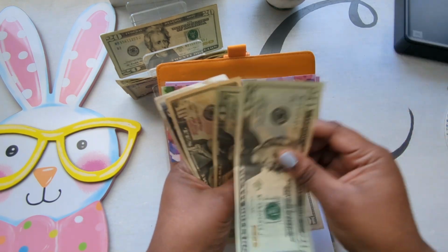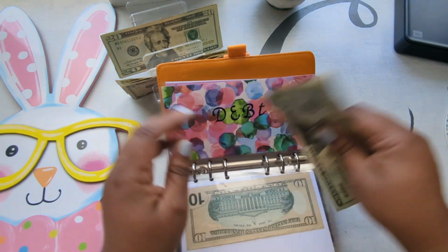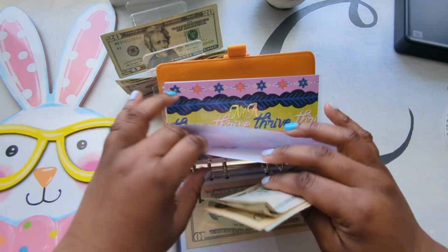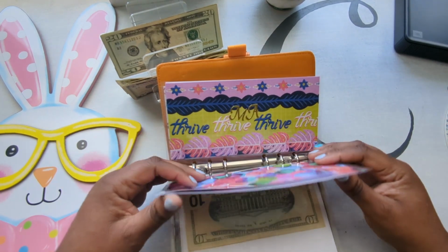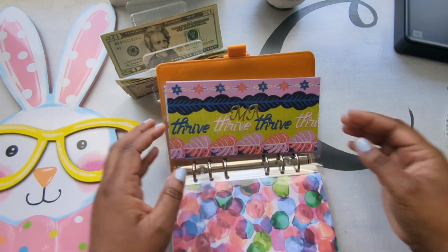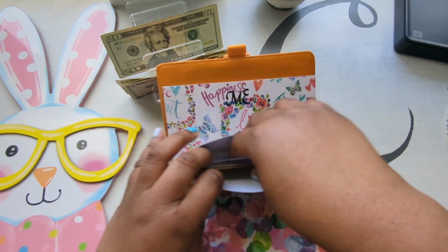All right, 20, 40, 50, 55, 60. So that's $60 for debt. Sometimes I just grin and bear it because I do like how comfortable Crocs are.